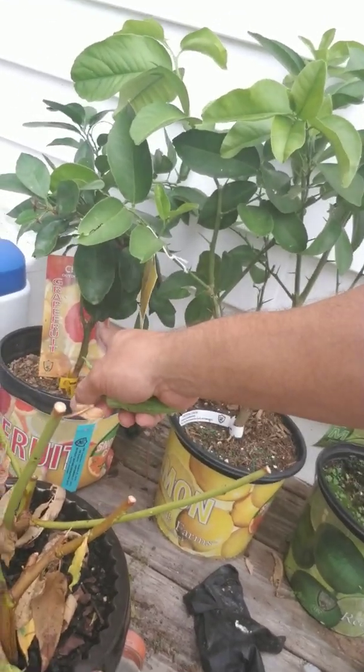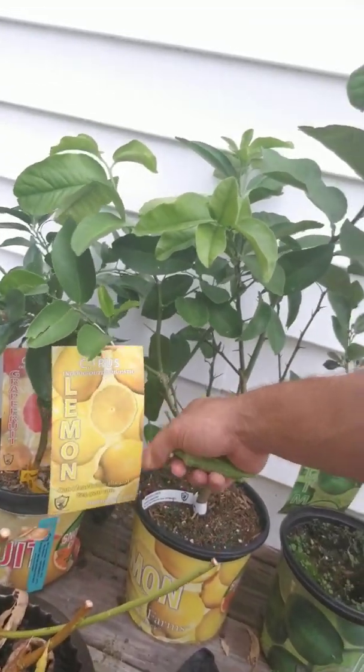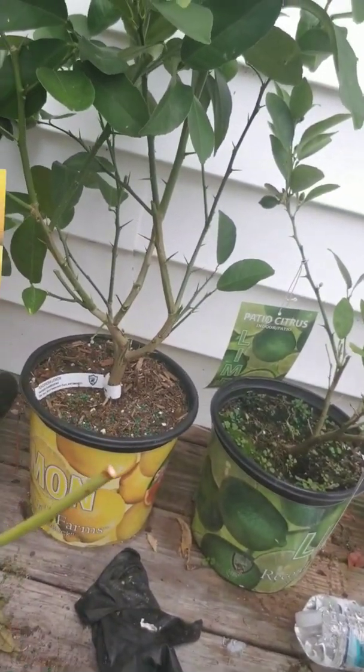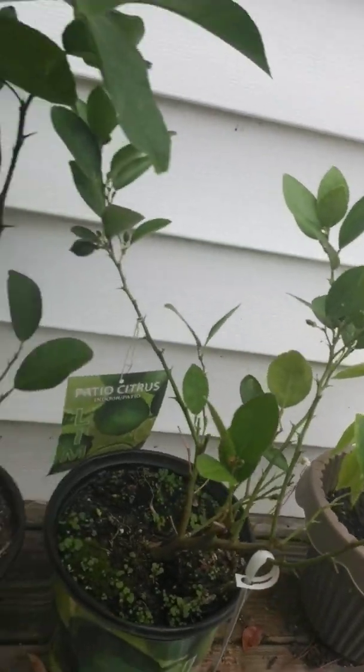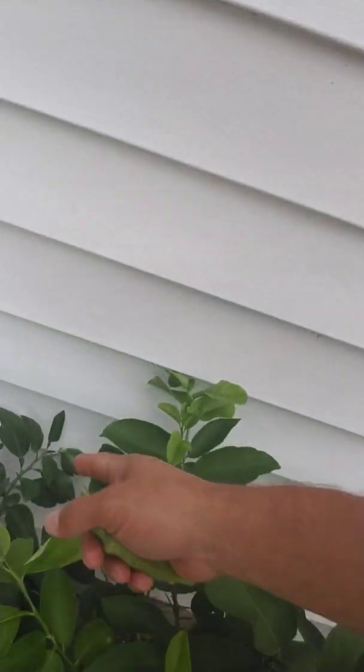This is a little grapefruit tree. This is a lemon tree. And that's a lime tree. And looks like I got one little lime coming. These are all first year trees for me. And I got one grapefruit. Look at the grapefruit back here. That is so cool. So really excited about that.